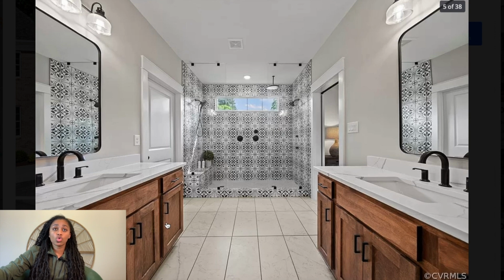I like that there are dual sinks and they're on opposite sides. I do like that a lot. I don't necessarily like mirrors. You guys know if I'm paying hundreds of thousands up towards millions of dollars for a property, I want to be able to see all of me. But for this one, I really don't dislike it. I really don't. I like the marble looking countertops. I like the black faucets.